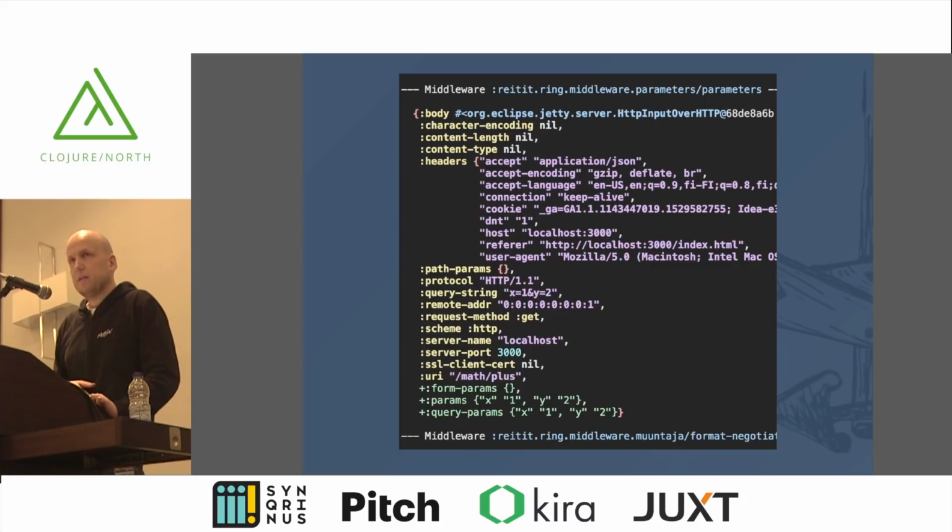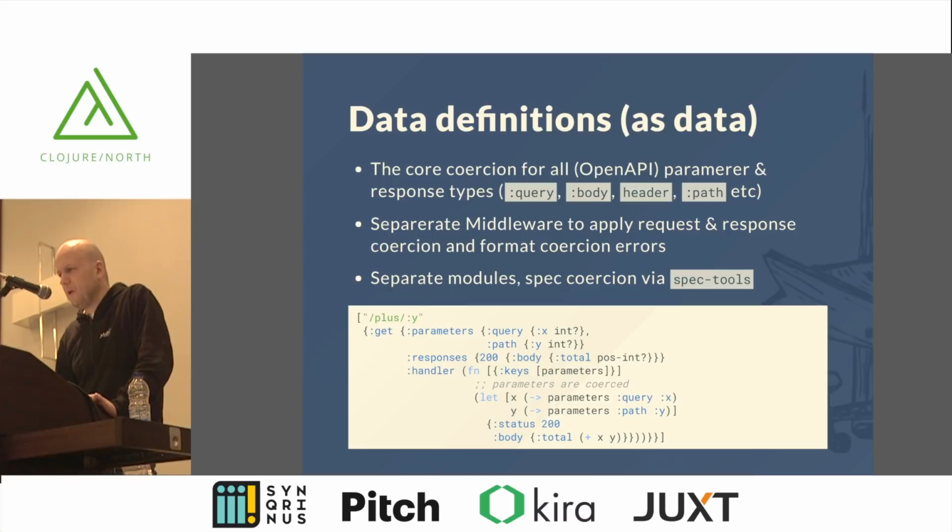Enabling that is a router option, this transformation function. For this parameters middleware, it's using deepdiff, which is an awesome Lambda Island library. It shows that this middleware added these three things into the request. And this is a nice thing, because at some point your chain is 20 middleware long and you have no idea what is happening, and somehow somebody has slurped the body and it's gone. And this is what you can do with that.